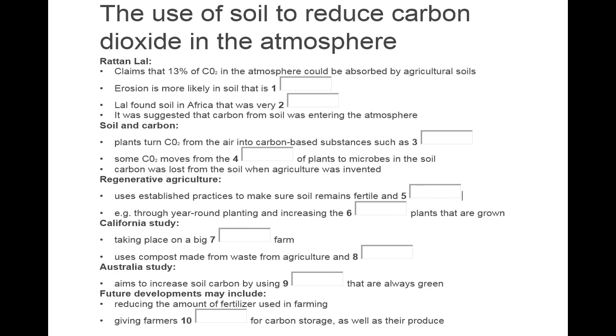Ratan Lal, a soil scientist from Ohio State University in the USA, claims that the world's agricultural soils could potentially absorb 13% of the carbon dioxide in the atmosphere, the equivalent of the amount released in the last 30 years, and research is going on into how this might be achieved. Lal first came to the idea that soil might be valuable in this way, not through an interest in climate change, but rather out of concern for the land itself and the people dependent on it.